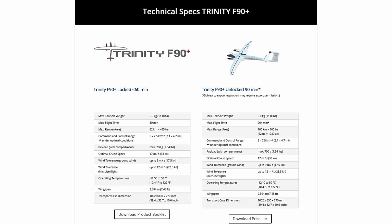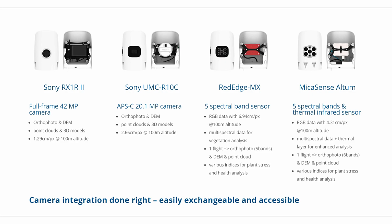put payloads on it such as RGB cameras, like a 20 megapixel or 42 megapixel camera. We also do multispectral cameras like a RedEdge and MicaSense. So this is for mapping, surveying, that sort of mission.